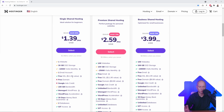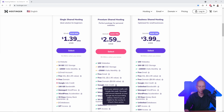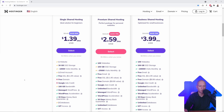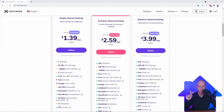Now, what's the big difference between those two? This one, you get a free domain valued at $9.99. This one, you're not getting the free domain. And you also get Google Ads credit, I think it's about $120 or something like this, all included in this package. And this one, you're not getting it either. Another big point as well: if you're looking to have more than one email address attached to your domain name, for instance info@yourdomain.com and then accounts@yourdomain.com, or maybe your name, and maybe if you have several employees working for you, you might want to get this one because this one has free unlimited emails. This one, you can only have one email account.